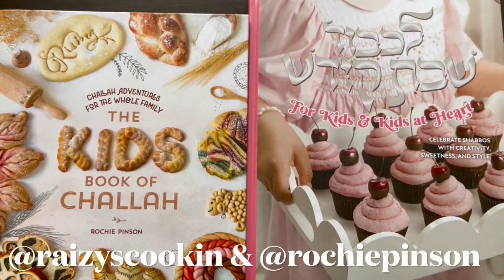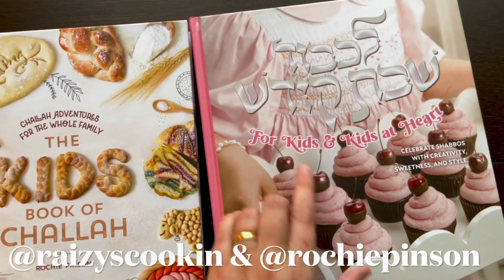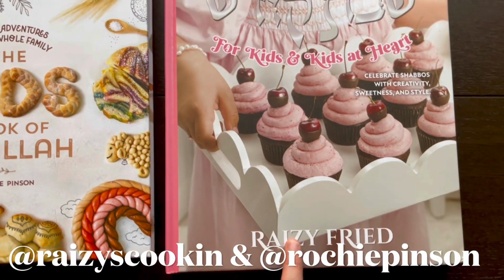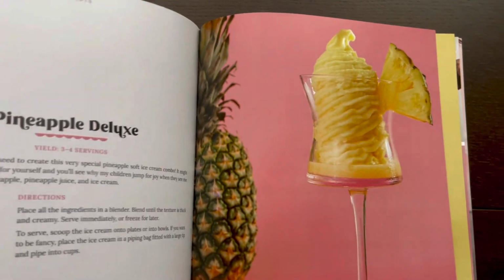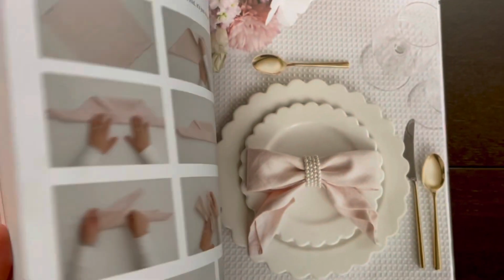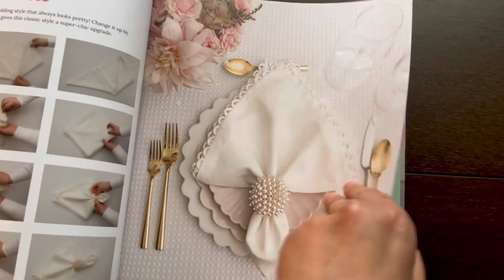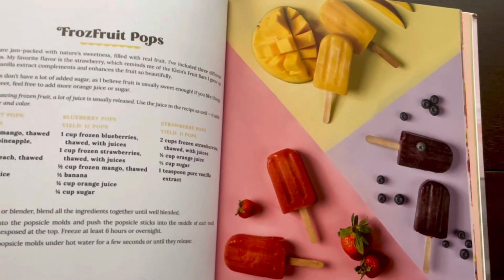Really excited about giving my kids these two books. Lekoved Shabbat Kodesh, or Lekoved Shabbos Kodesh, depending on your Ashkenazi pronunciation, by Raizy, who is an ultra-Orthodox Hasidic content creator. It is a kids' cookbook for all kinds of beautiful and fun Shabbat projects. The idea is that Shabbat is a delight and it's something you can beautify and enjoy. This is a beautiful book that will give you all kinds of inspiration: tablescaping, recipes, menus, a little bit of Parsha learning with edibles, and I'm really looking forward to giving them this.